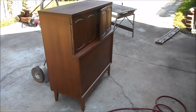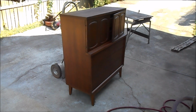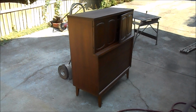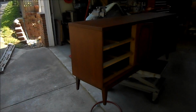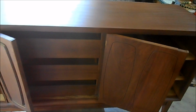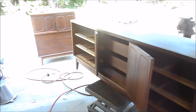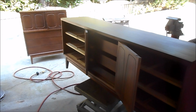Good morning. Just to bring you up to speed, all the pieces have been sanded and shot with a coat of sealer and then sanded. So the stain job came out very nice, and we are working on getting ready to shoot a coat of toner on these pieces prior to top coating them. I had a question from a viewer regarding mixing toner, so let's take a few minutes and talk about that.